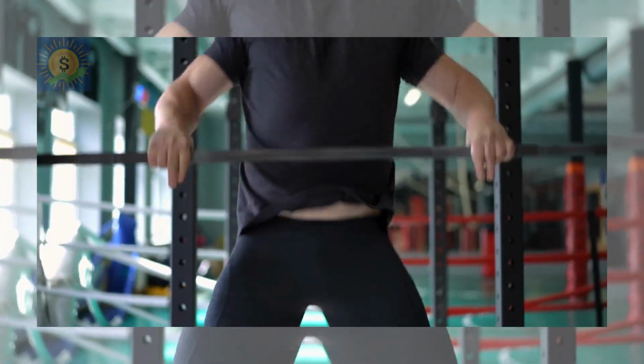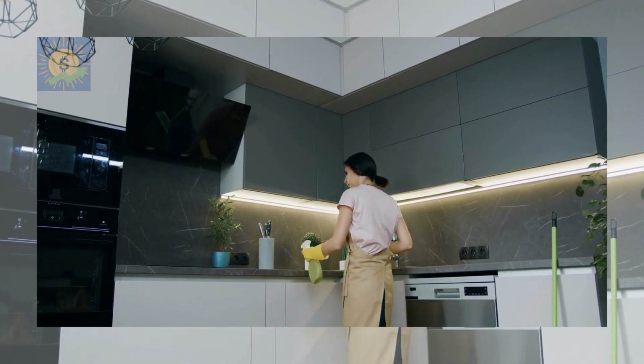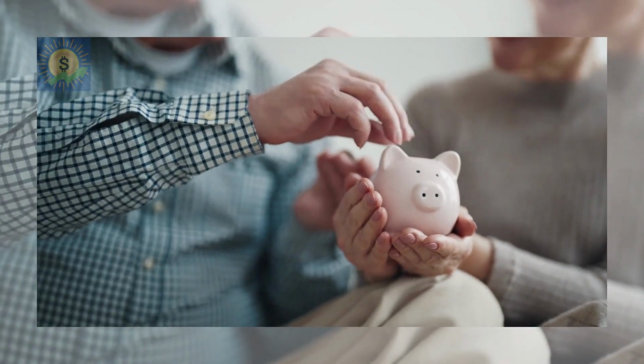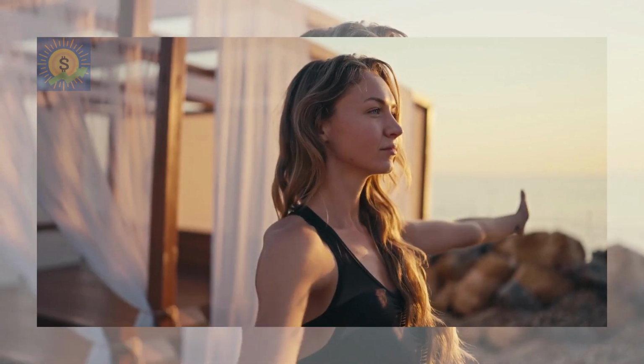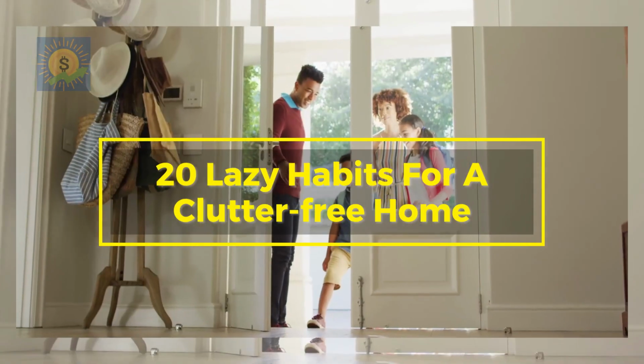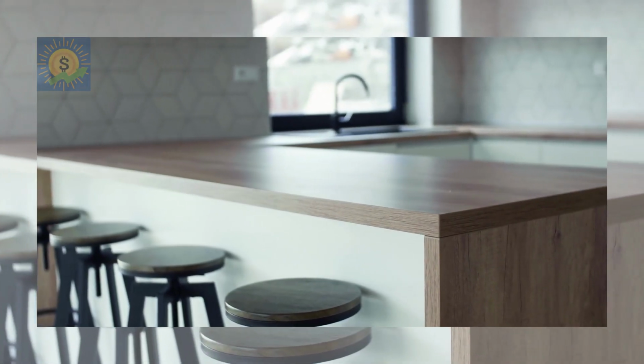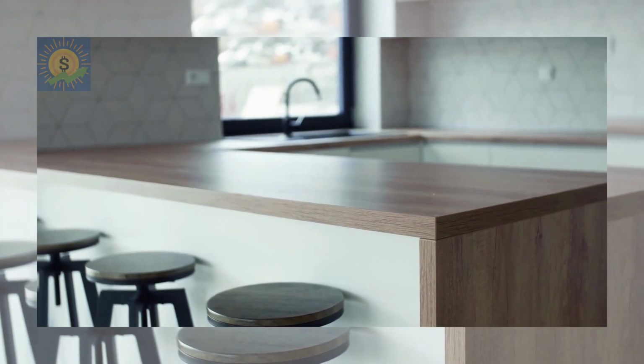Decluttering doesn't always require a titanic effort, and the best thing is that these simple habits can not only free up space, but also potentially save you money. In today's video, we're diving into 20 surprisingly lazy habits that can effortlessly keep your home organized and serene. So get ready to transform your space with ease, and maybe even fatten your wallet in the process.